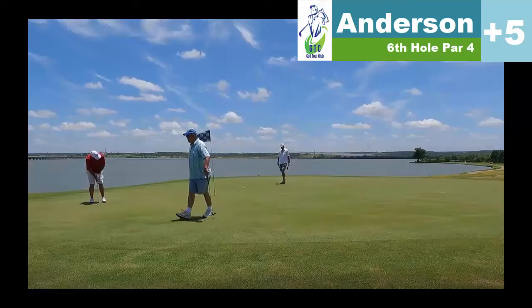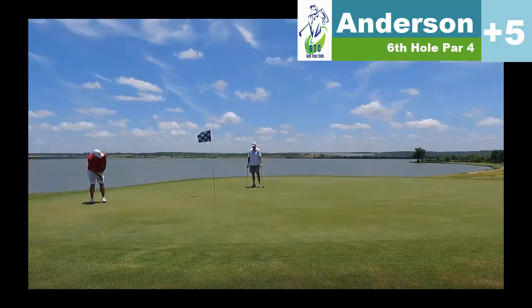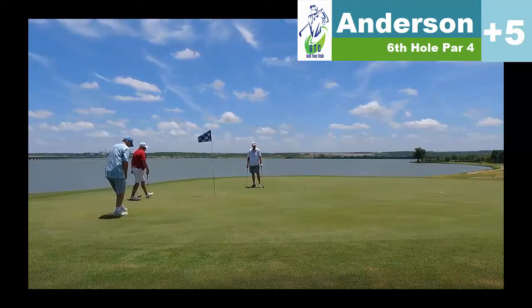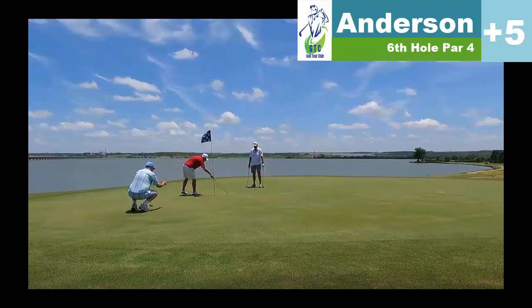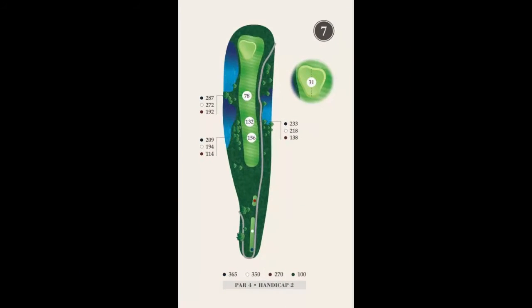Now come on, Mike. Just get it in for par. Get it in the hole. Oh, man, I just missed it. Rolled right over it practically. James told me that was a gimme, so I got another bogey. So on to hole number 7.